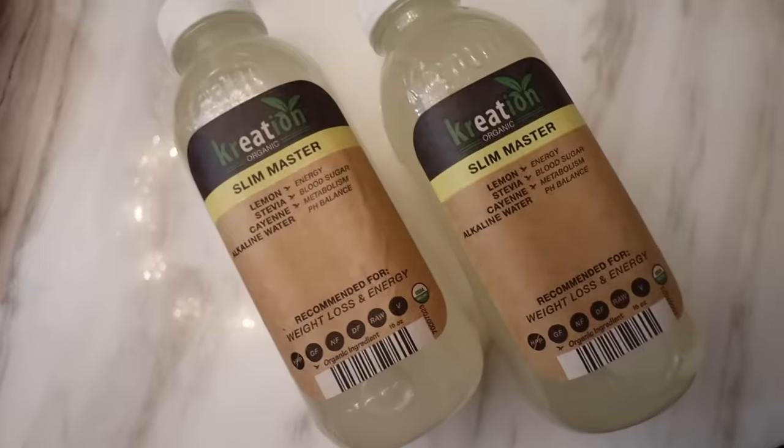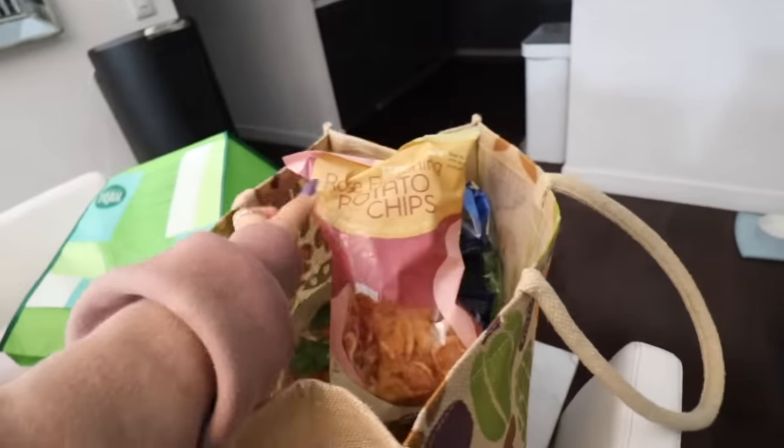Next up, I have my hat that I wore to the gym. Need to wash that. I have a couple little lemon waters too. I grabbed these from the office, so I gotta put these in the fridge. These are my favorite lemon waters ever. They're the Slim Mastera from Creation. They're so good.